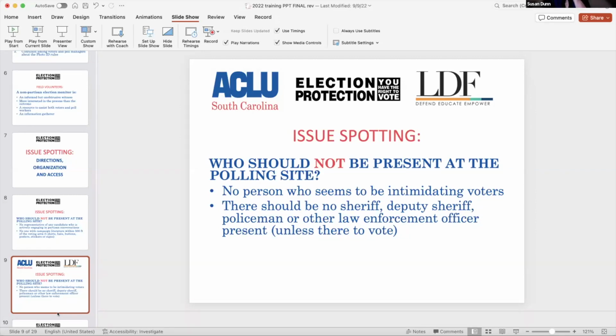The places where we've had the most problems with the police officers are when the voting precinct is at a school, and schools often have school resource officers who act like they're at home. They're used to being anywhere and doing whatever they want at their school. And they just don't get that they're law enforcement. They don't get that this restriction applies to them.